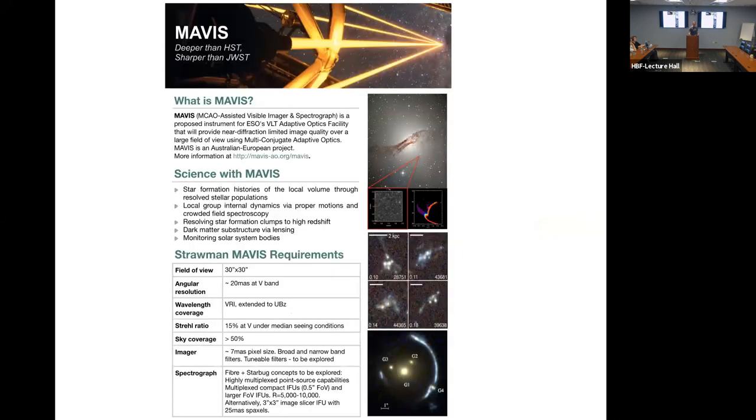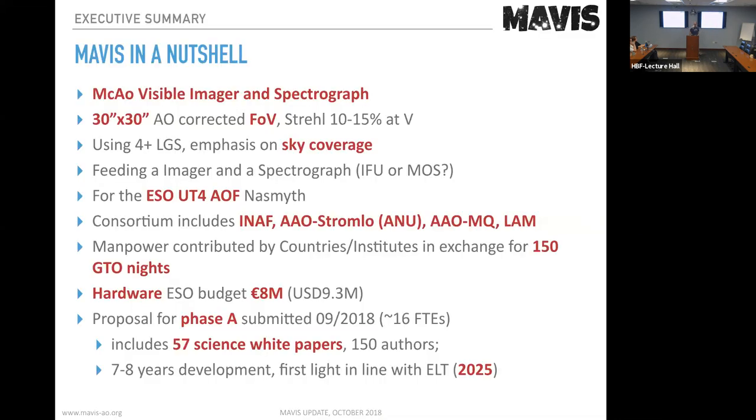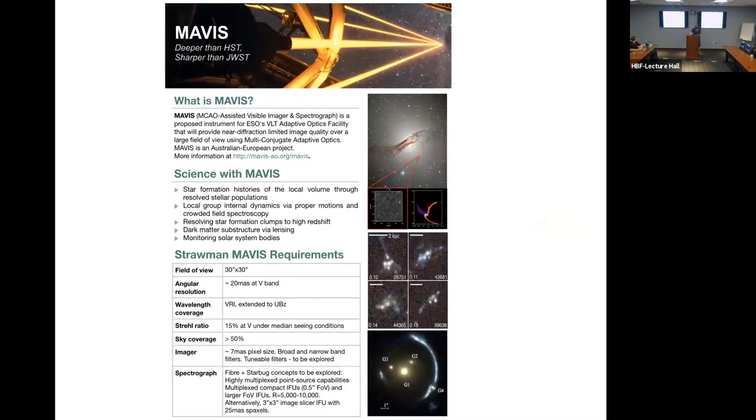So what is the FTE estimate for? So FTE estimate, we haven't done it yet. What we have is the FTE estimate for the phase A, which is 16 FTEs. Phase A in ESO lingo is more or less the equivalent of a conceptual design. And I expect, based on the history of ESO instruments, that it is going to be between 150 and 200 FTEs to build the whole instrument.